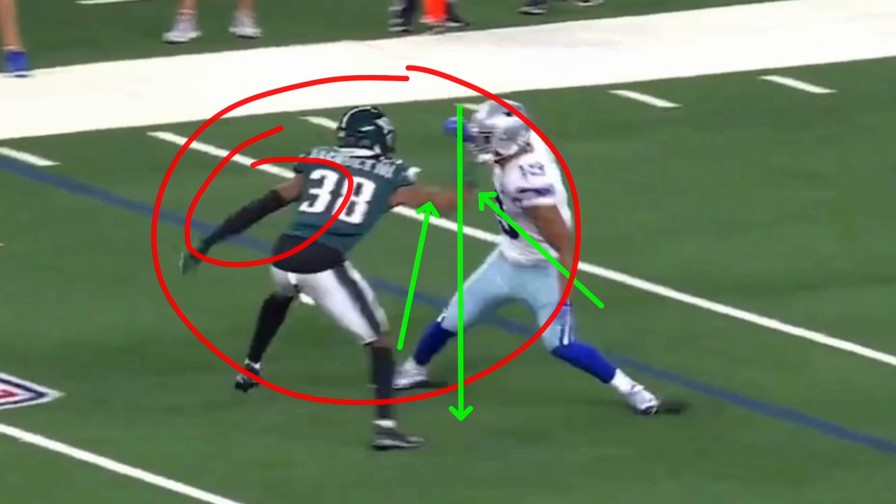Keep it simple, fellas. When you guys are working your hand technique off the line of scrimmage or any kind of release, don't get so caught up in, okay, I got to do this fancy, I got to do this hand, I got to place this here. Keep it simple. You got to beat his inside arm. Let's work him to the outside. Let's swat that inside arm as I'm coming over the top.